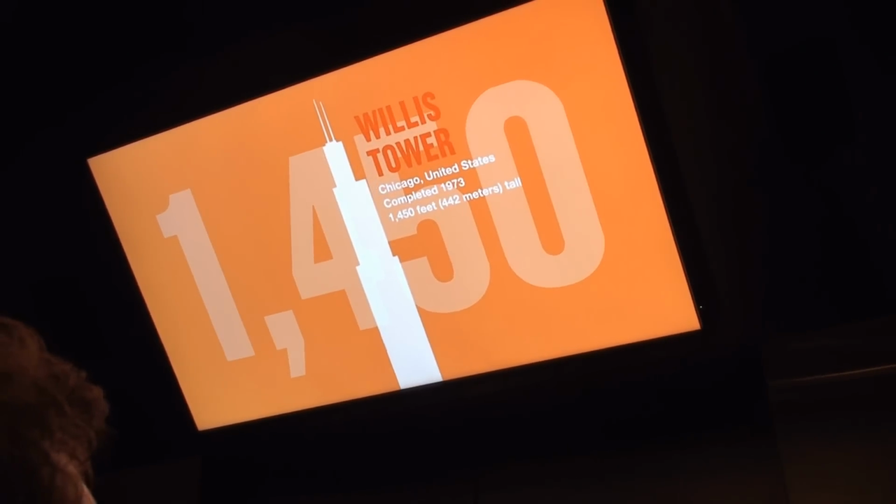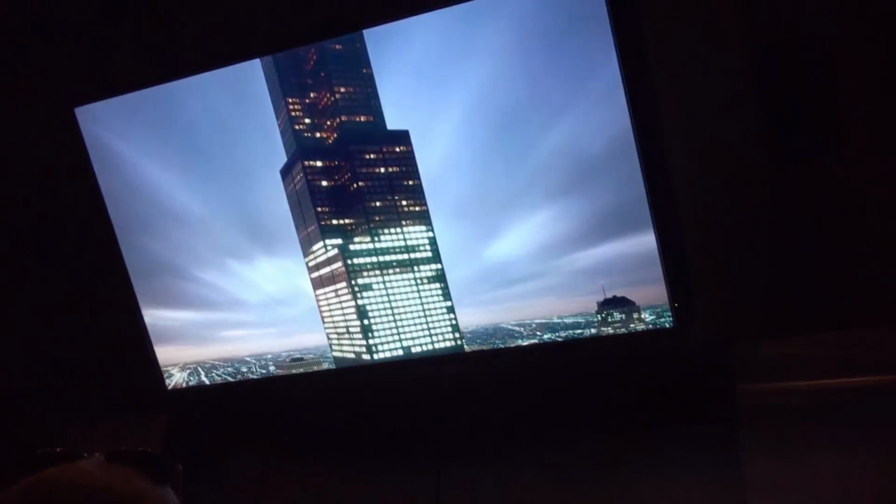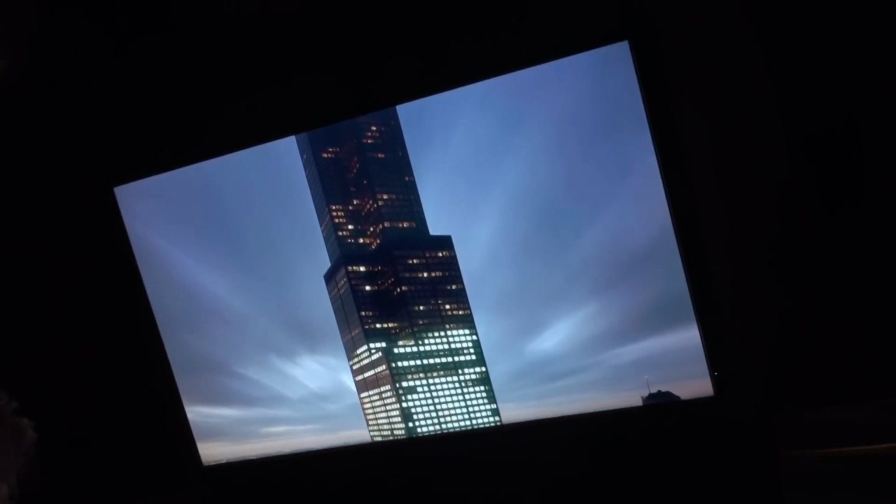The 1,450-foot tower has been a Chicago landmark and an American icon since it was completed in 1973. Willis Tower is one of the world's most amazing structures, and there's always more to learn about its remarkable story. For example, did you know that the tower has more than 4.5 million square feet of space inside?